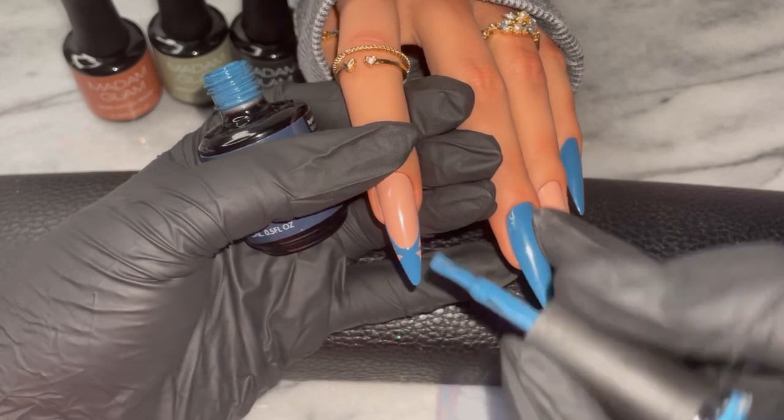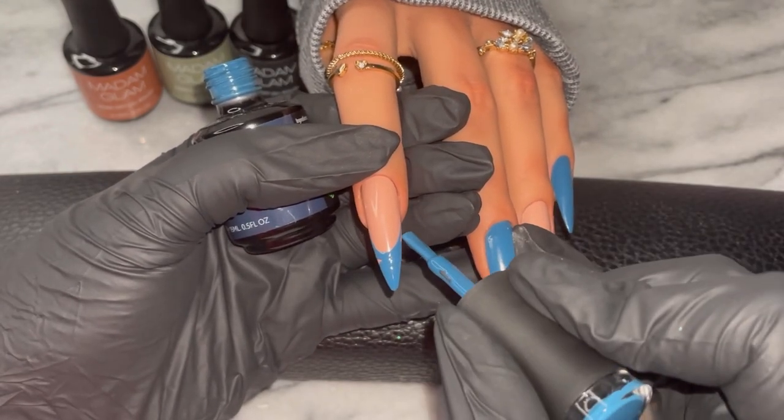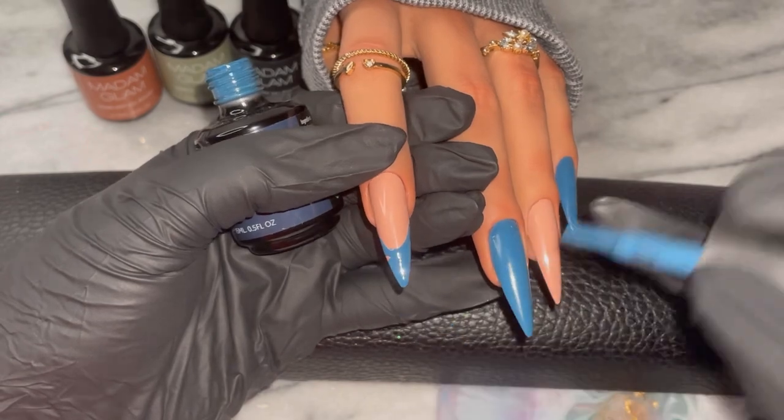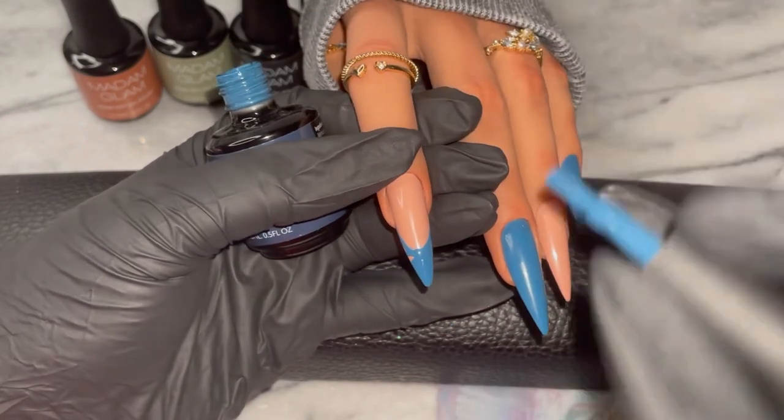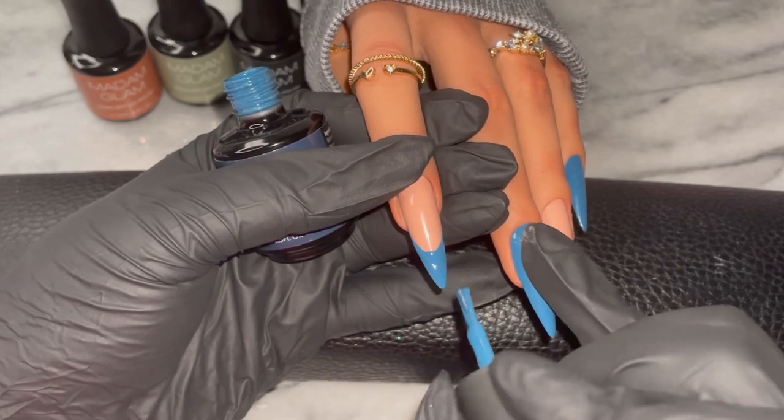part, y'all. So if you haven't caught already from the description and from the title, today we are doing sweater nails, because it is most definitely sweater weather. At least in Canada it is.